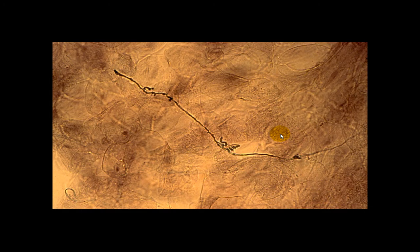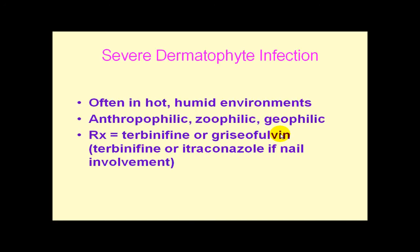So this is related to work in the sense that it's a humid environment and she sweats a lot there. But is it disabling or anything long term? No. What I would treat her with nowadays is terbinafine, which you can get at Walmart, $4 a month. Griseofulvin is what we used to use, but griseofulvin is real expensive, and Walmart is selling terbinafine, much cheaper. Hot humid environment was the only risk factor for her.